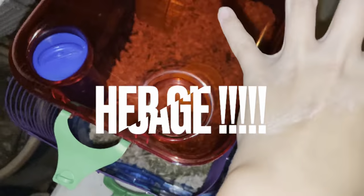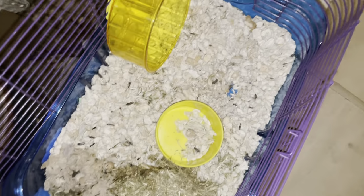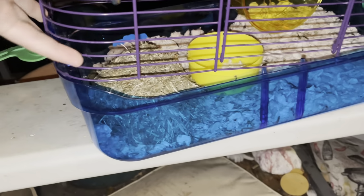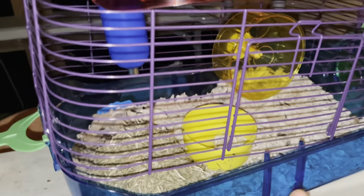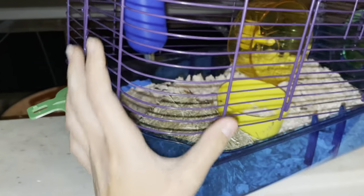Okay, sorry for the bad video, but I just kind of want to show you since I know I'm going to want to have this. This used to be Eleanor's old cage. If you didn't watch her introduction video, it is a Crittertrail, which I think is about 100 and something square inches. It's tiny, as you can literally see. But yeah, it is not good.